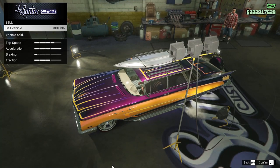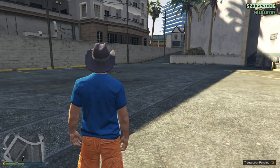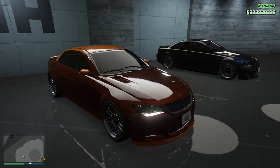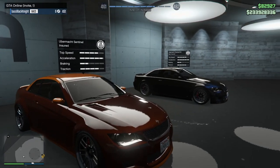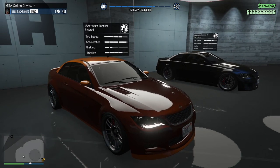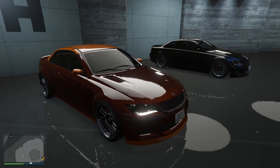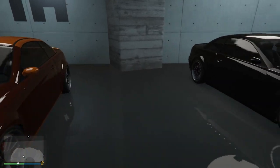Am I sure I want to sell this vehicle? No, but we are. So they were almost 234 mil. Now these two, are they even insured? That one's insured. That one's not. I mean, I grabbed these off the street for a reason.